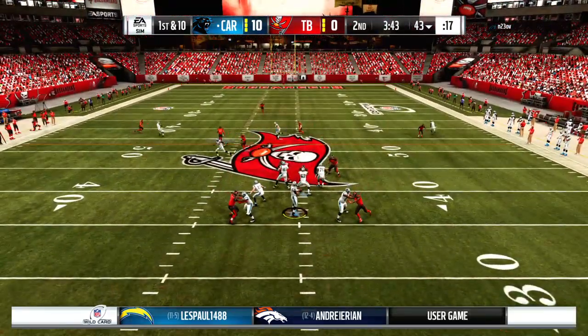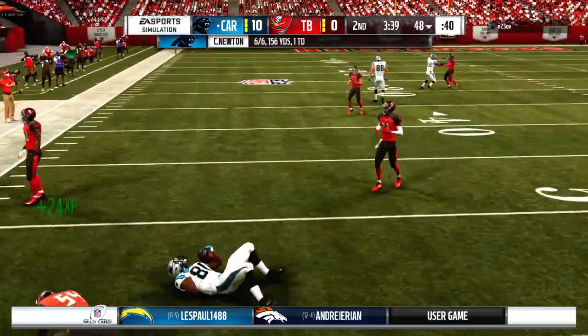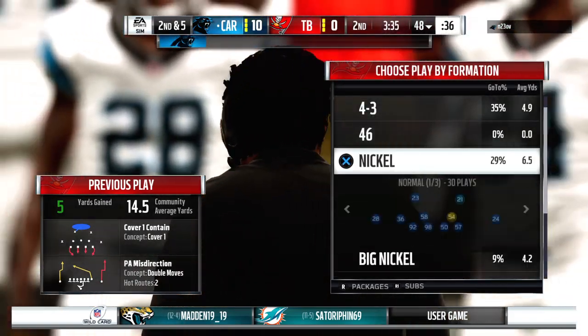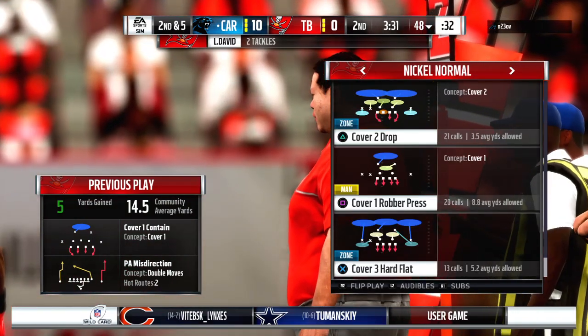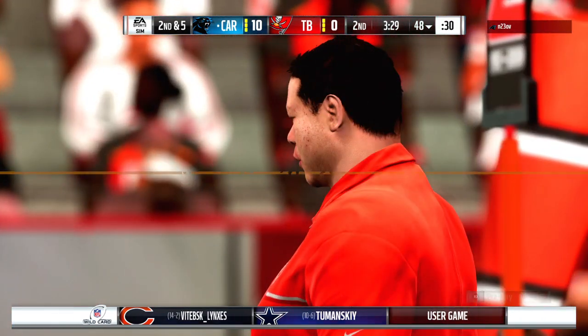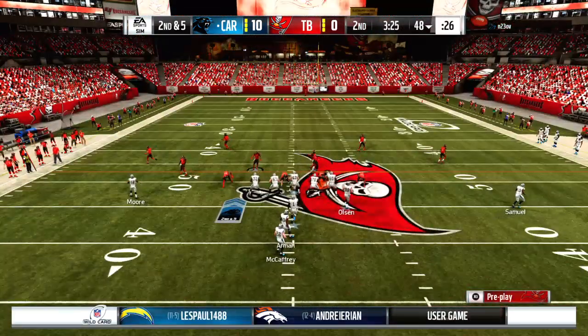Newton now to throw. Looking left side and completing it to Thomas. And he'll get it out a couple yards shy of midfield at the 48. 5 yards on the catch there, brings up 2nd down. 2nd and 5 after the 5-yard completion on first down.